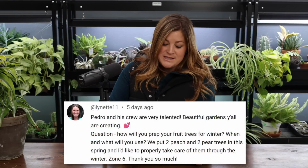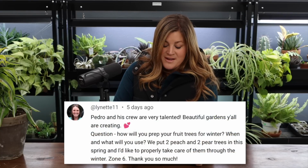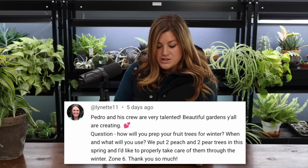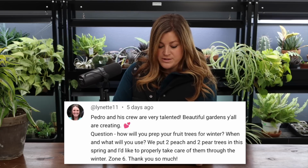Lynette said, Pedro and his crew are very talented. Yes, they are. Beautiful gardens you all are creating. Question, how will you prep your fruit trees for winter? When and what will you use? We put 2 peach and 2 pear trees in this spring, and I'd like to properly take care of them through the winter, zone 6. We don't do anything to prep our trees for winter. We just go in with our liquid copper and the horticultural oil that we mix as a dormant oil later in the winter. I've done a couple of videos when we sprayed those.